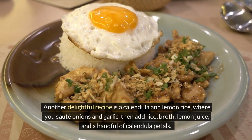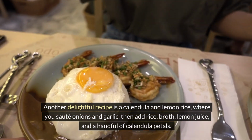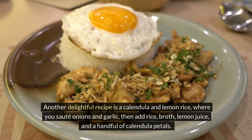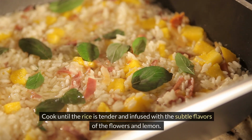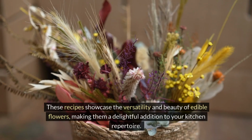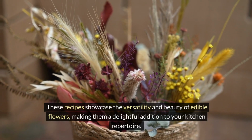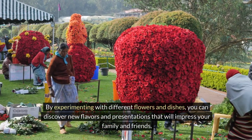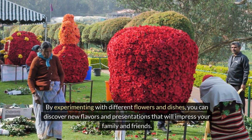Another delightful recipe is a calendula and lemon rice, where you saute onions and garlic, then add rice, broth, lemon juice, and a handful of calendula petals. Cook until the rice is tender and infused with the subtle flavors of the flowers and lemon. These recipes showcase the versatility and beauty of edible flowers, making them a delightful addition to your kitchen repertoire. By experimenting with different flowers and dishes, you can discover new flavors and presentations that will impress your family and friends.